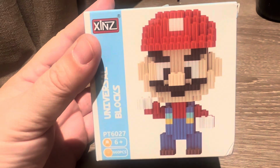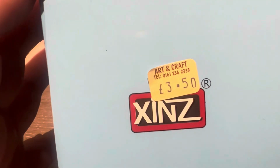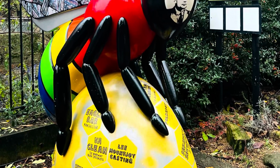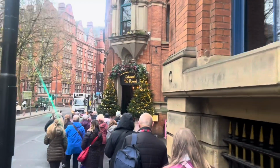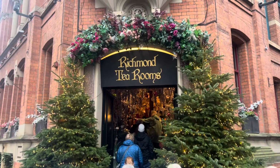I collect toys, so I bought this little Mario Lego-like box set, and it was 3.5 pounds. So that's probably just about $5 American. And then we started walking to where they were going to present us afternoon tea as part of our tour package with Gate 1. And I kind of thought this would be fun, and I was correct.